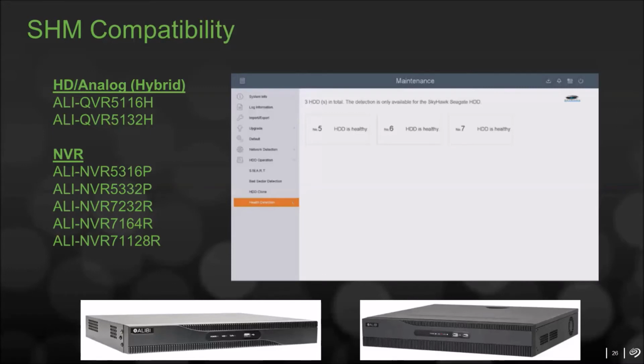And then I wanted to throw up just the compatibility for the health management. So these are the models of the Alibi recorders that do currently support it. We'll be working to try to expand that list in the future. But as a start, these guys are all up to date. You can start it today and get up and running. And this right here is the GUI you would see. So you can see drive 5, 6, and 7, all SEAGATE drives. All drives are healthy, up and running. So that's when you can start clicking in and dive into the actual drives themselves.